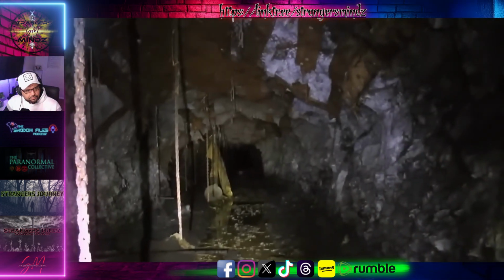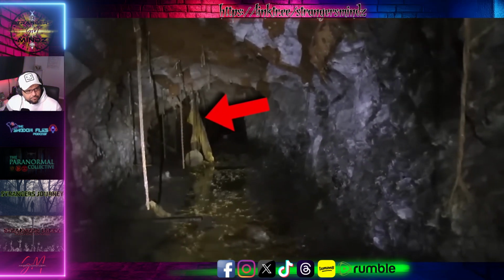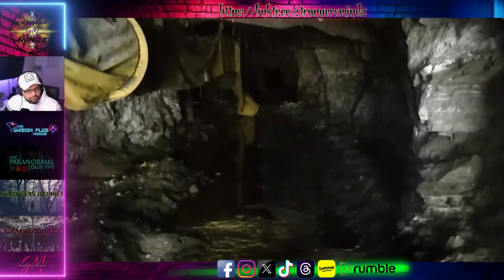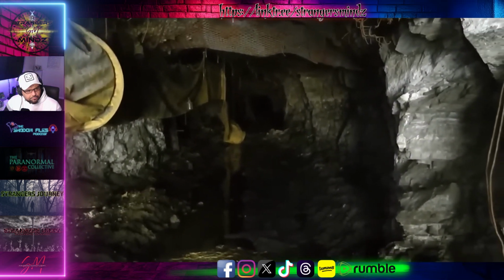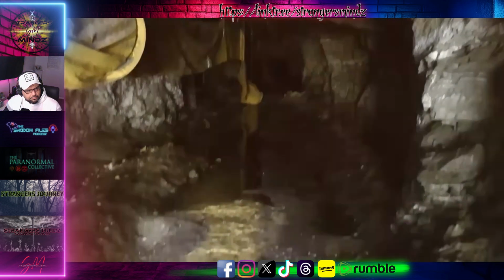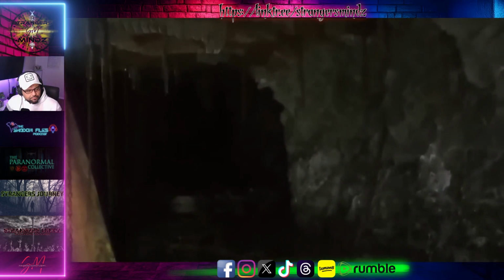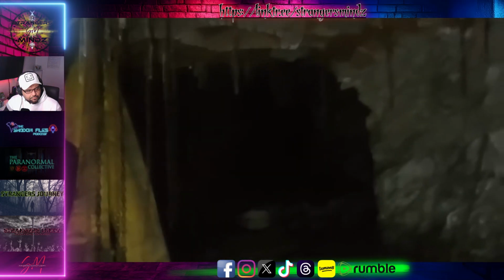As he moved deeper, the sight of old rusted chains hanging from the ceiling made the place even more disturbing. The tunnel was flooded in parts, and the water reflected the dim light in strange, shifting patterns. He still moved forward, planning to explore it all, but the feeling of being watched never left him.